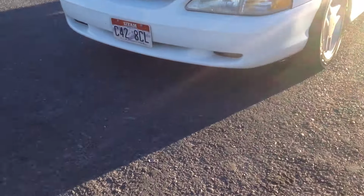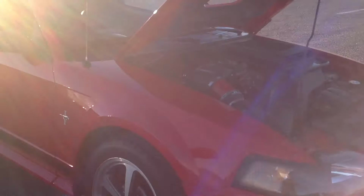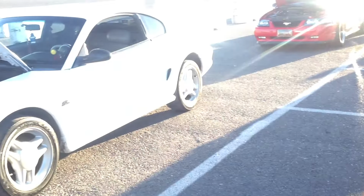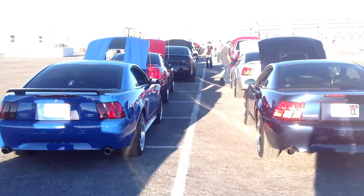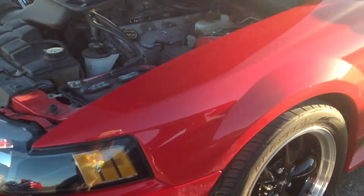My buddy's white 5.0. It's a 95 Mustang GT, and it's a 347 stroker now. Here's Danny Johnson's Torch Red Mach 1. As you can see, we're all the first ones there, so it's going to be really fun. We're all racing each other on the first round. But, you know, it races when it gets dark. It's, you know, sun's starting to go down now. And then my buddy's Red Mach 1, I've done a story about this car as well.